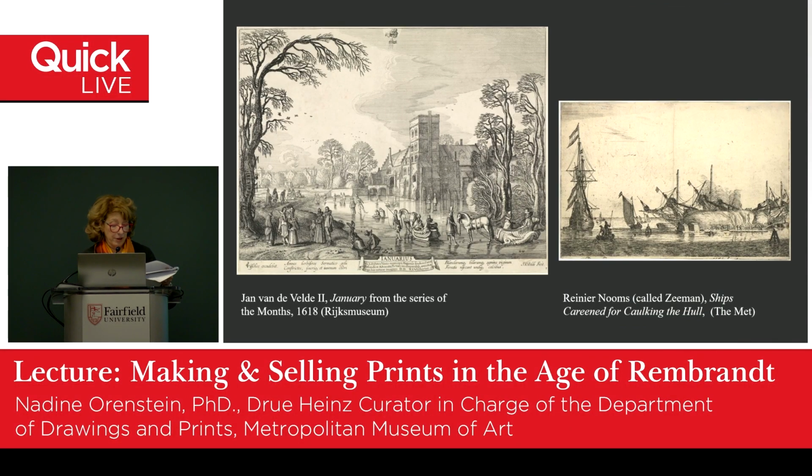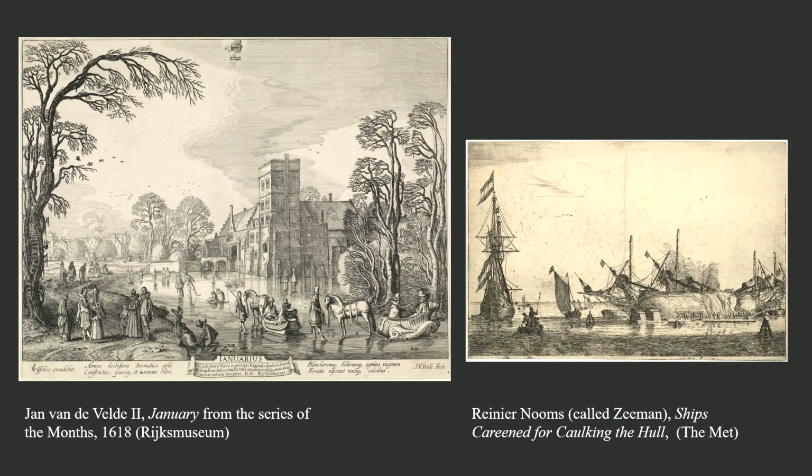Prints could show the surrounding countryside, which was the pride of the Dutch and their newly formed nation. These were often produced in series. So the print on the left is from a series of the months. This one is January. They also show the activities that are so associated and symbolic for the Dutch of their new republic. So ice skating you see depicted quite often, and here they're skating by the court in The Hague, and the court building in The Hague.